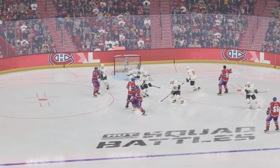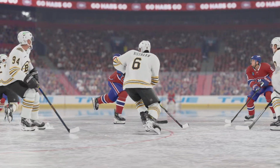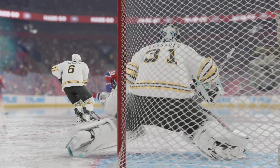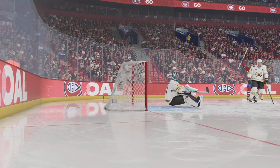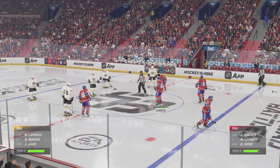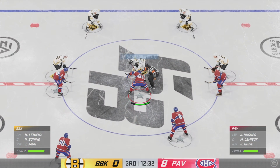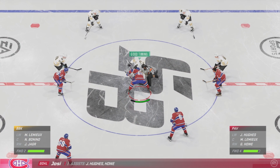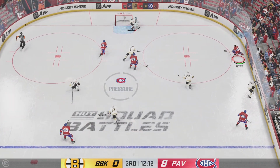From this area all the time in practice. A quick snapshot. Goalie can't get set to position in time, and it winds up in the back of the net. Montreal's added yet another one here to the total tonight. I mean, what a performance. Yeah, they've had the puck on their stick for a majority of this game. You know the coaching staff is going to be impressed. Hey, maybe they'll get the day off tomorrow.